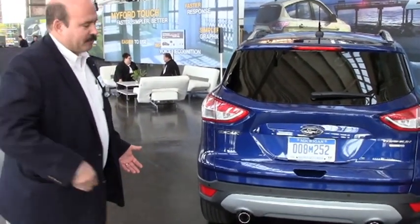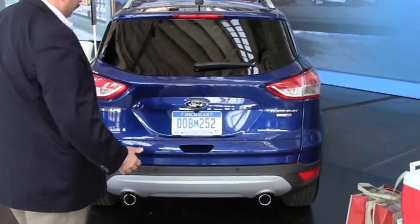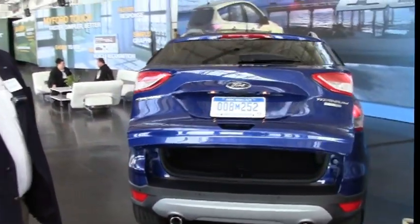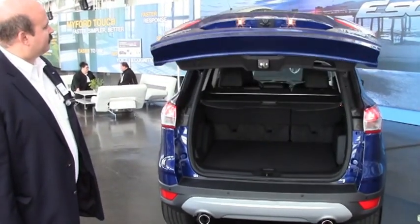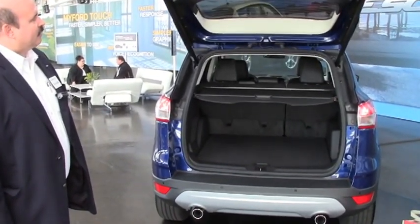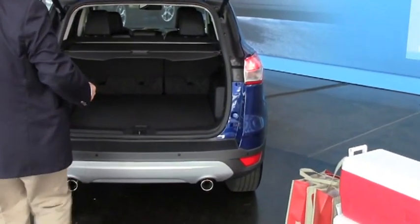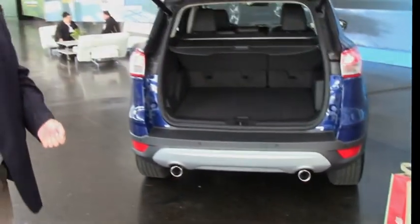First, on the 2013 Escape is our hands-free liftgate. The hands-free liftgate is a new technology that allows you to load the vehicle while your hands are full. For instance, if you have your hands full of groceries or a box, you just need the key fob in your pocket or in your purse. You simply approach the vehicle, and with a slight kicking motion, the liftgate automatically opens. Conversely, if you take cargo out of the vehicle, another simple kicking motion, and the liftgate closes.